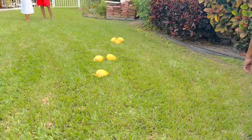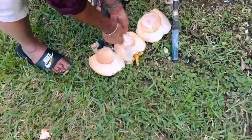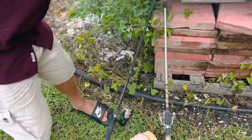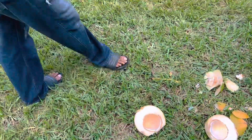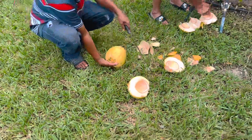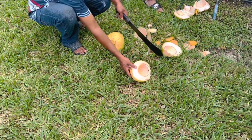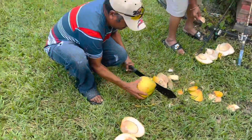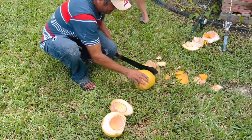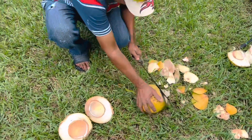Love this yellow coconut. We buy the coconut here. The best part, the jelly. Nice and soft, right? I got some nice coconut water. This one, no, the water. Whose jelly is this? I like that freshness.